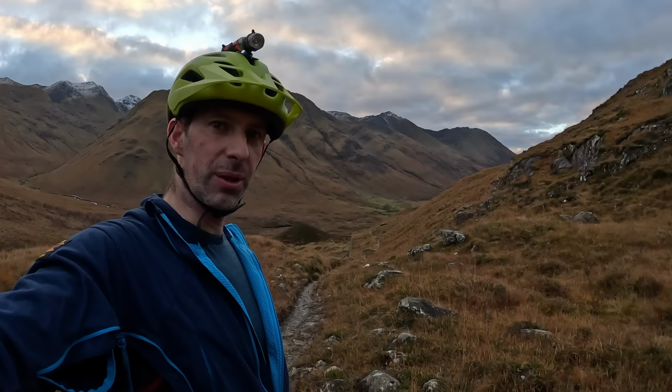There's a bothy down there, and hopefully the flat patch of grass beside it is where we're going to make camp. We've got an hour and a half till it's darkness. We do not want to be up here having to try and do this with torches.